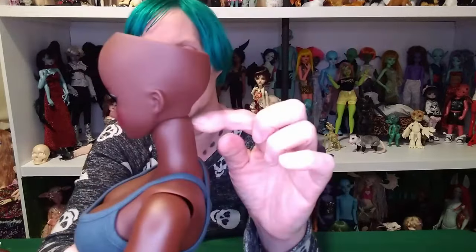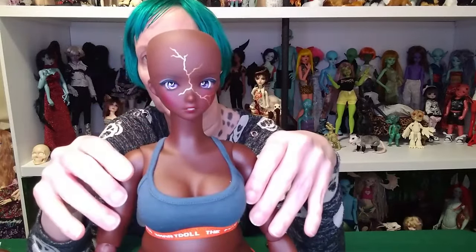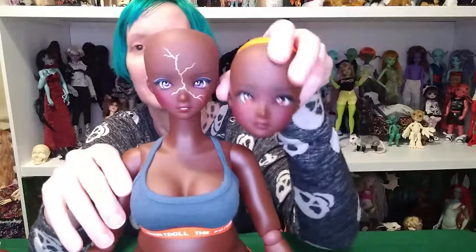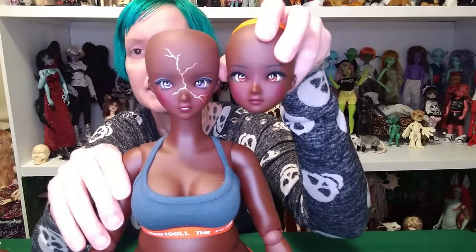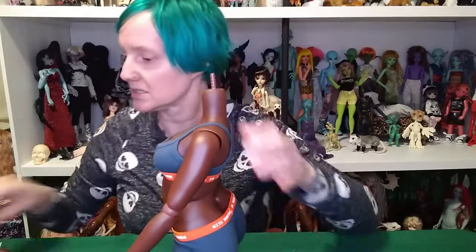Yeah, so that's going to be the same. Sorry if I already put that on her. I forget where I was at. But yeah, you can definitely tell a difference in the head sizes. So that is the swapping of the heads.